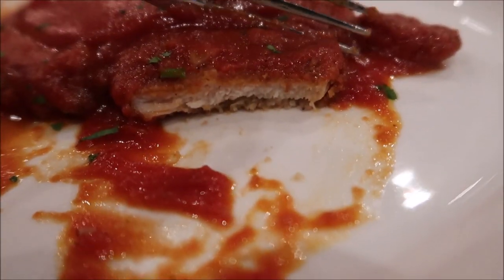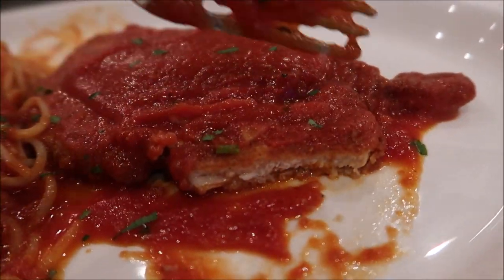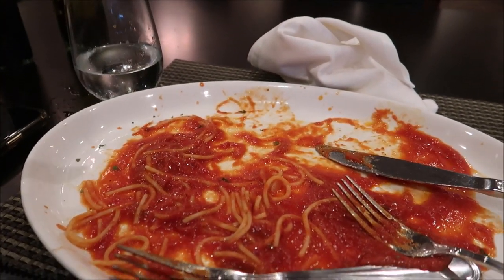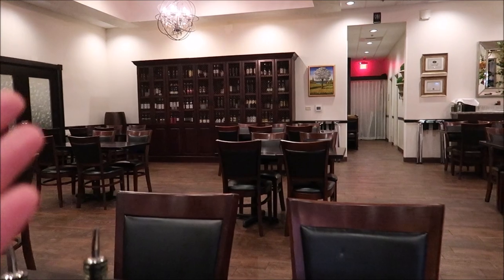Oh, this pasta is phenomenal. And look at that chicken. Perfect, nice and saucy. Oh, that was good. I'm very happy I found this restaurant. I'm definitely coming back.